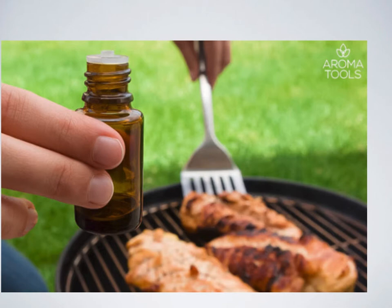For other flavors, a good rule of thumb is to substitute 1 drop of oil for 1 to 2 tablespoons of a dried herb. So this is your general rule, and 1 drop of oil for 1 to 2 teaspoons of a fresh spice. So those dried herbs, you need a little more of because they've lost that fresh flavor.